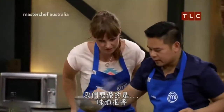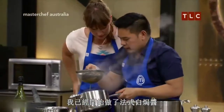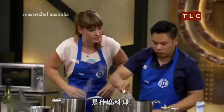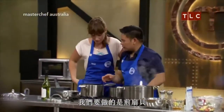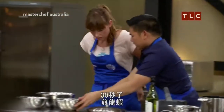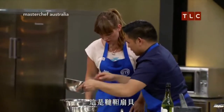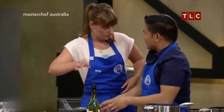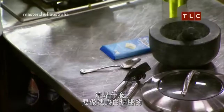Beautiful. What we're doing smells amazing. Started the velouté. I did expect to see a little bit more order on the bench today, but it's complete chaos in there. What's the dish? So what we're doing is a seared lobster. This is going to be a scallop tartare. I start getting a little bit overwhelmed at all the elements that he's describing to me. No, just in a little jug, poured at the pour end. So the sauce, the tartare, this, to go on the velouté.